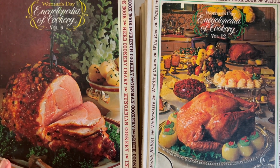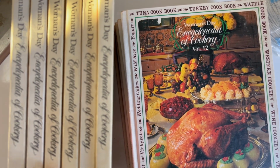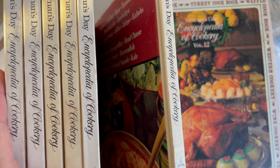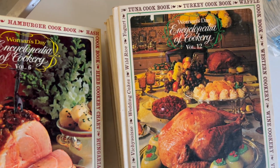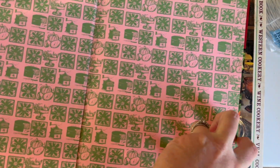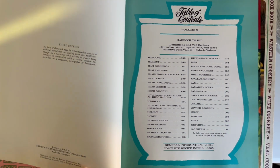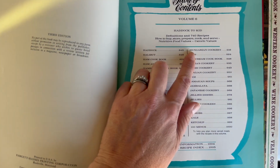Next, I got 12 volumes of this cookbook set. It's the Women's Day Encyclopedia of Cookery. Trying to focus on the spines here a sec. And this is a set that I grab anytime I see it. I got all 12 volumes. I will not flip through all of them, but I love the end papers in these, and I love the artwork in here. I don't know if it's just one artist or several. This is from 1966, but it's by alphabet, and it has different international recipes in it.